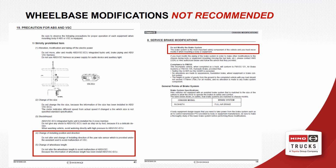Before reviewing these safety systems, it is important to note that any trucks equipped with anti-lock brake systems or vehicle stability control should not undergo wheelbase modifications or changes in wheel or tire size. Any changes in the wheelbase and/or tires may result in a malfunction to the ABS, vehicle stability control, or electronic control unit, as the ECU is pre-programmed based upon the original vehicle setup. The speed detector located within the ECU will indicate a different speed from actual speed if changes are made.